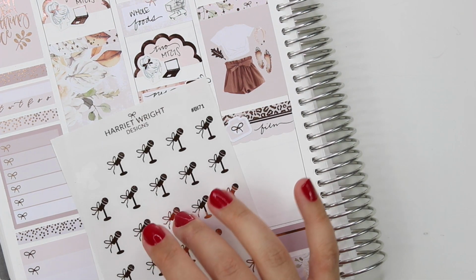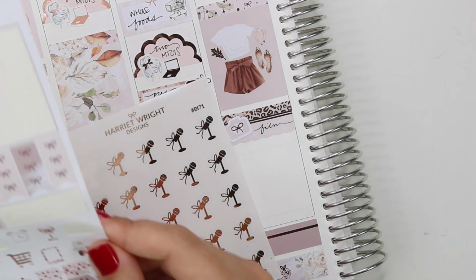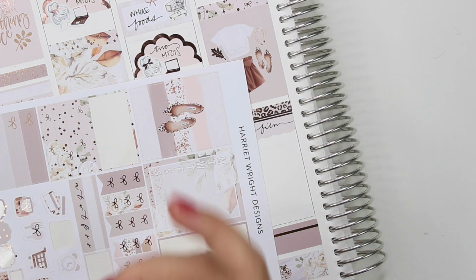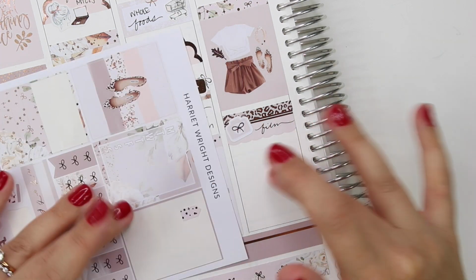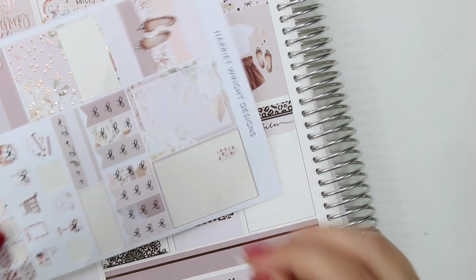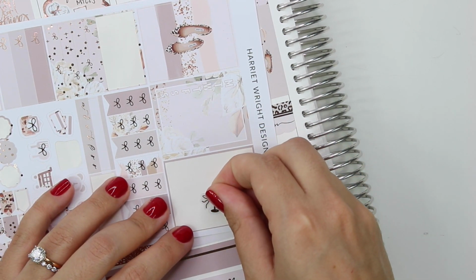Okay, I grabbed these microphones. They're also from Harriet Wright Designs, and I feel like they would be cute. Again, to just layer, I am gonna have to write, I think, on the, oh, that's too matchy-matchy, huh? Let's go with like this light pink, maybe.